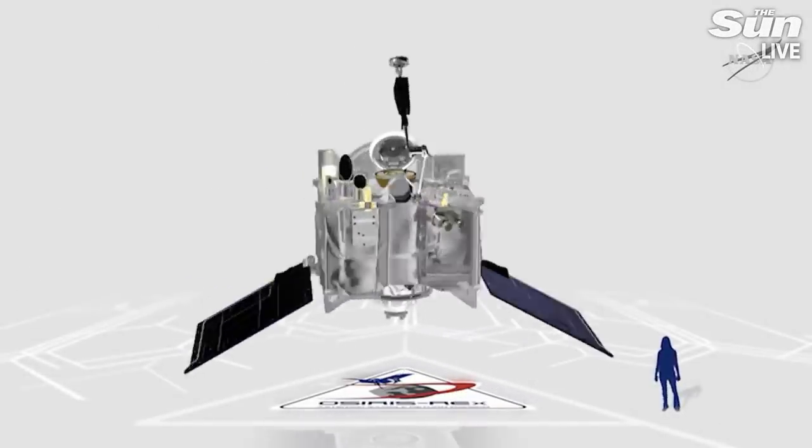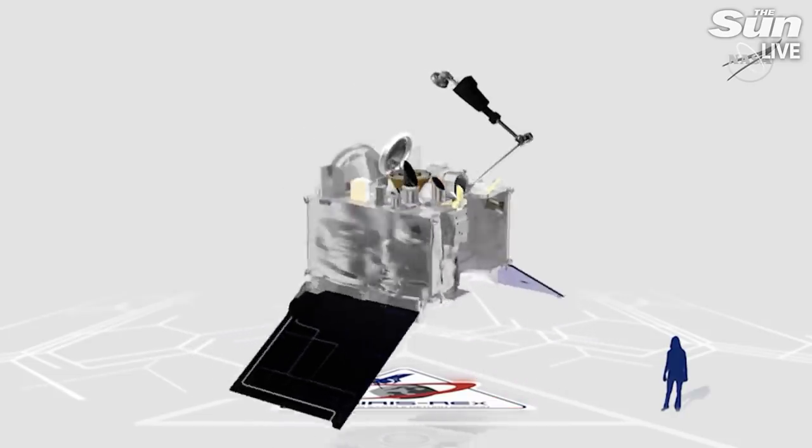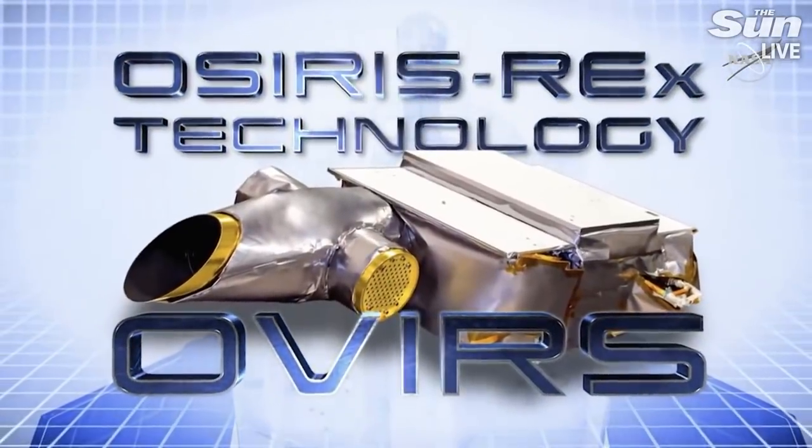NASA is sending the Osiris-REx spacecraft to explore near-Earth asteroid Bennu. To carry out its mission, Osiris-REx is equipped with a suite of remote sensing instruments, including a spectrometer called OVIRS.